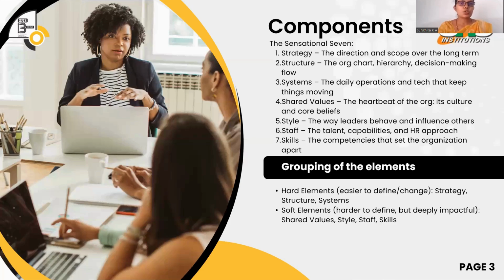The major components of this framework are, one, strategy. Strategy refers to the direction or scope with which the organization is traveling. What is the focus of the organization at large? The second is structure, which is the organizational hierarchy that is practiced inside. The third is systems, which are the daily activities happening inside the organization.